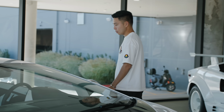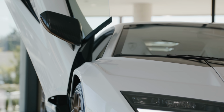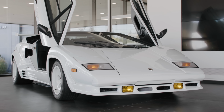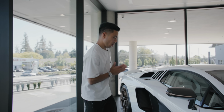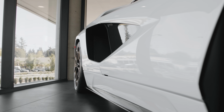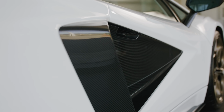So as we make our way from the back, the first thing you're going to notice is all of the sharp lines, and that is very characteristic of the original Countach, where it just has this very sharp design that slopes over to the squared off front. And there are elements that have been brought over from that, but also ways where it differs, of course, in the reimagined model. Here on the side, you have a very large side pod with carbon fiber, and it just has this triangle that emulates the design that you're going to see over on the front as well.